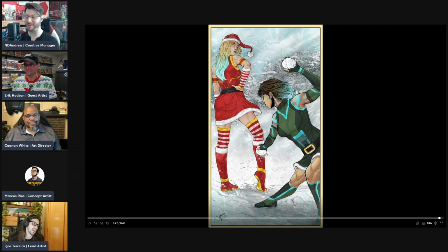Very good. I love the colors. The colors here are perfect. The rendering on the muscles and everything, the details on the dresses. It's not overwhelming, but you've managed to. I even threw it in Photoshop to check the values. I put it in black and white and thought, oh, this would work as a black and white piece.